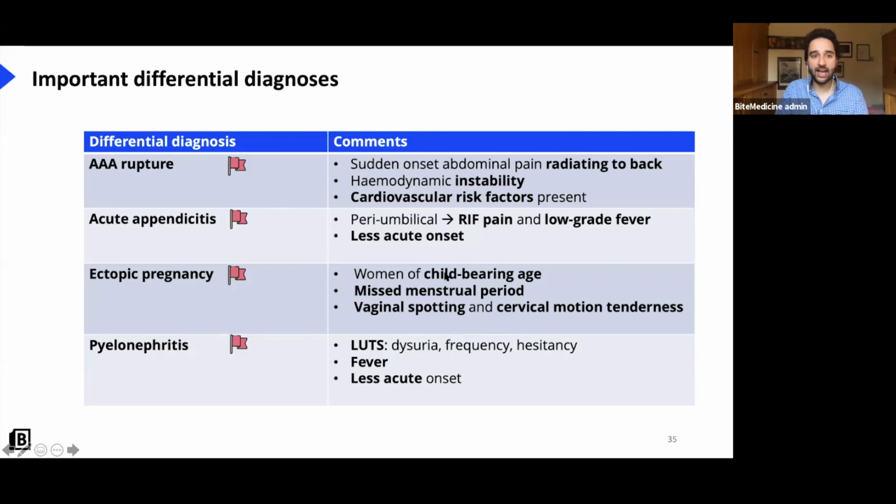So yeah, remember that. A few other differentials here, which I'm not going to go into too much depth about, but there are some key differentiating factors here, and you can discriminate between these two based on these key points. So yeah, AAA is the one I really wanted to focus on. So don't assume it's a AAA simply because of their pain. You have to take into account their age, their gender, their cardiovascular presence or absence of cardiovascular comorbidities.